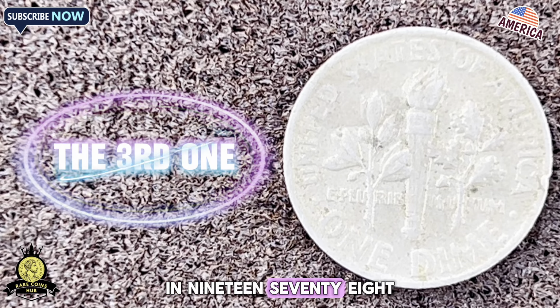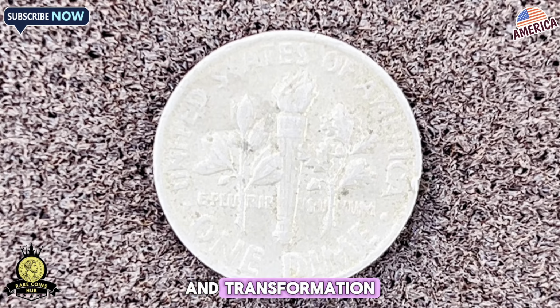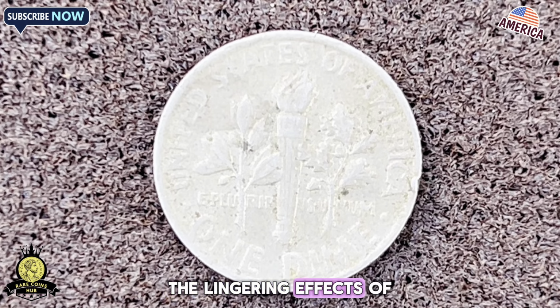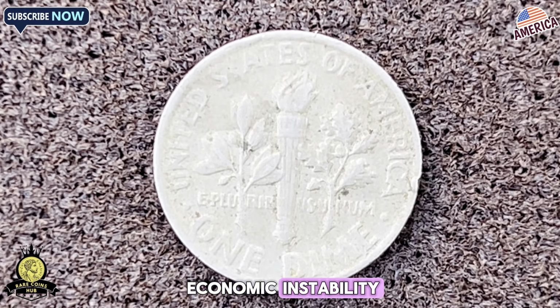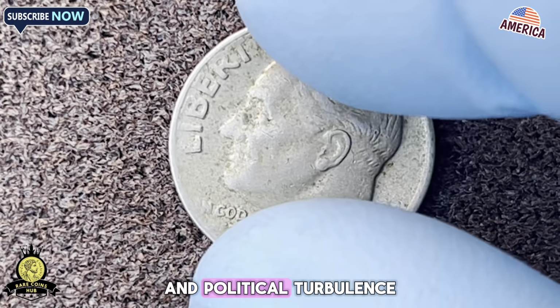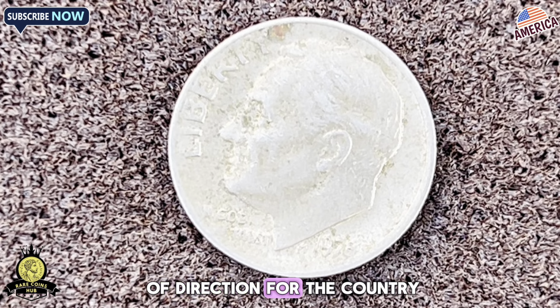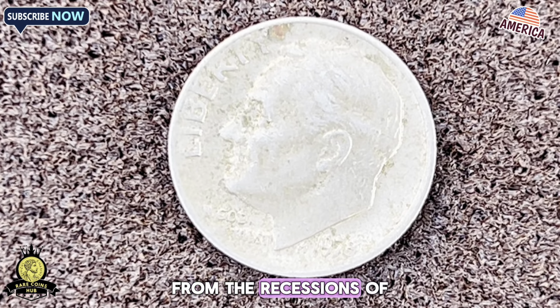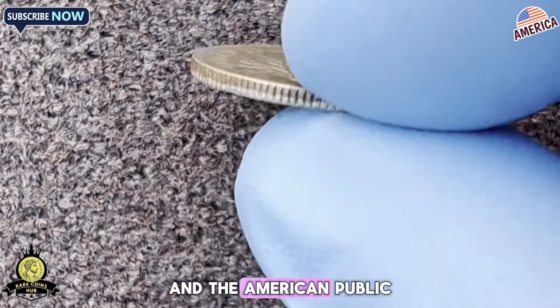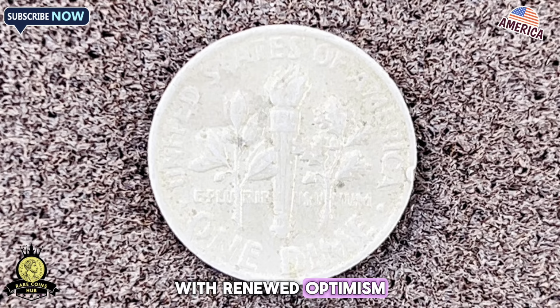In 1978, the United States was undergoing a period of recovery and transformation. The lingering effects of the 1970s, an era marked by economic instability, social change, and political turbulence, were starting to give way to a new sense of direction for the country. The economy was recovering from the recessions of the previous decade, and the American public was beginning to look toward the future with renewed optimism.